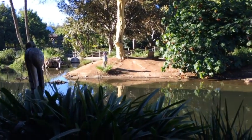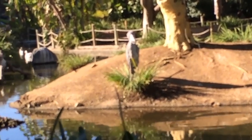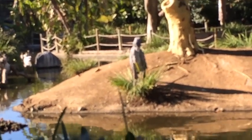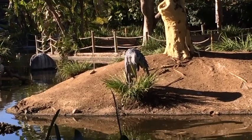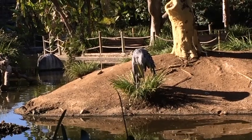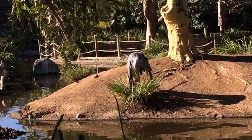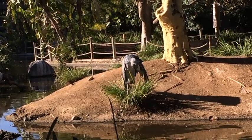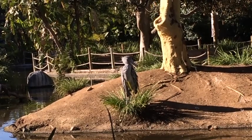Okay, we got the weirdest bird out here. The shoebill. Just a little different. Hello, shoebill. Hey, look up again. Come on, shoebill. There we go. Just a little different.